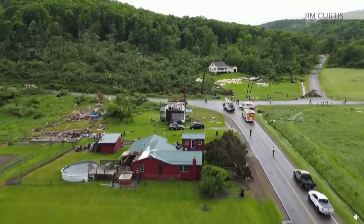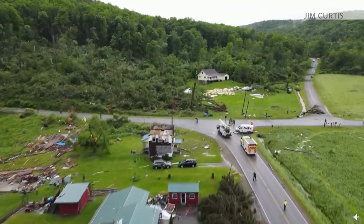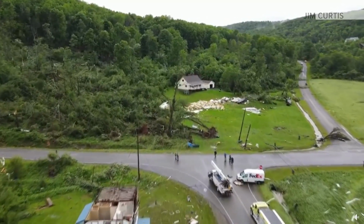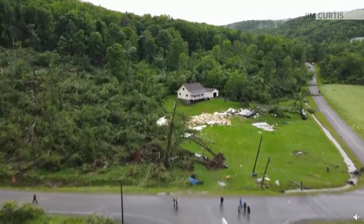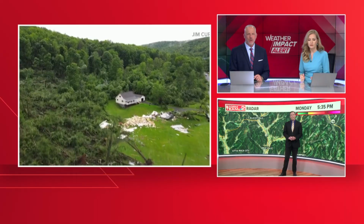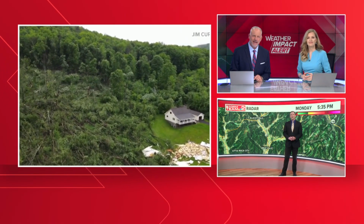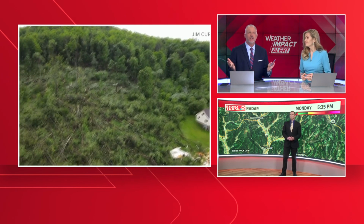This video, submitted by a viewer in Great Valley, shows the aftermath of that tornado with trees and power lines torn down and the roof of someone's home ripped off. Storm Team 2 meteorologist Dan Russell is tracking this all for us tonight. And Dan, that video says it all for our viewers.